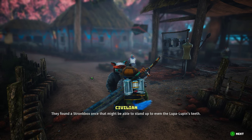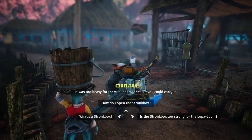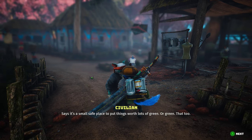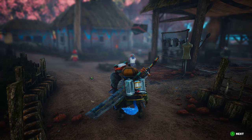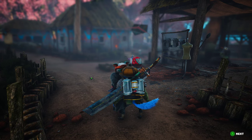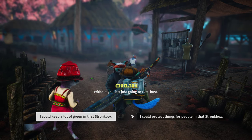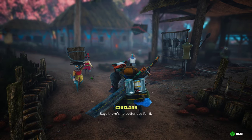They found a strong box once that might be able. It was too heavy for them, but someone like you could carry it. Says it's a small, safe place to put things worth lots of green. Or green, that too. Just go grab that strong box and haul it out of there. Without you, it's just going to rust bust.